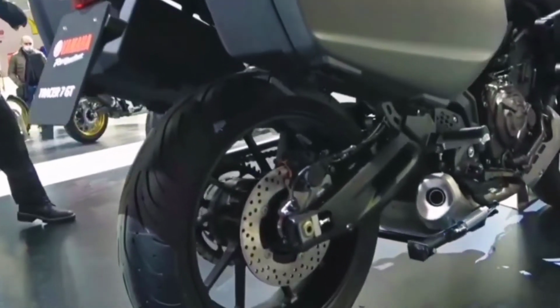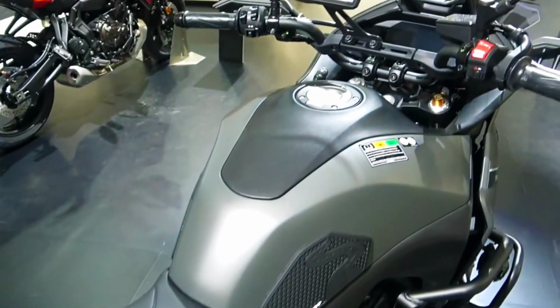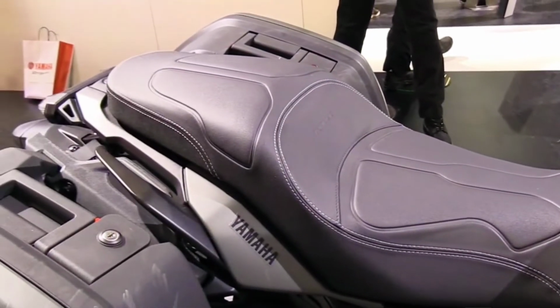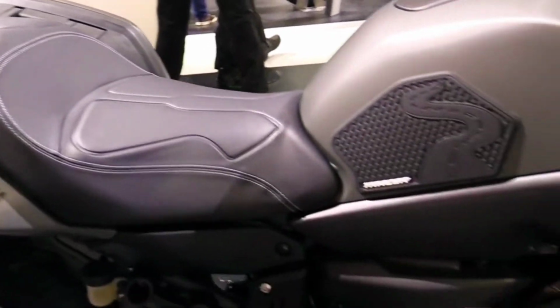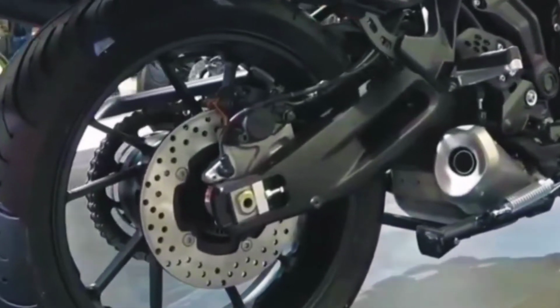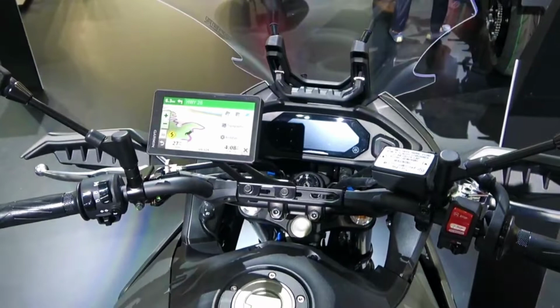Looking at the Yamaha Tracer 7 GT 2022 panel meter, it's not as cool and sophisticated as the Yamaha Tracer 9 GT. It has an octagonal and elongated design but still has a variety of important information for the rider, starting from speed indication, tachometer, gear indicator, fuel consumption, to a digital clock.